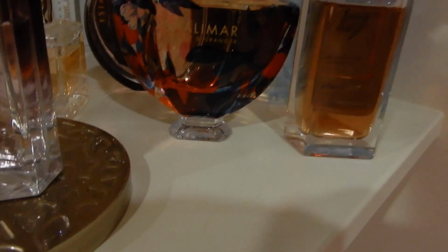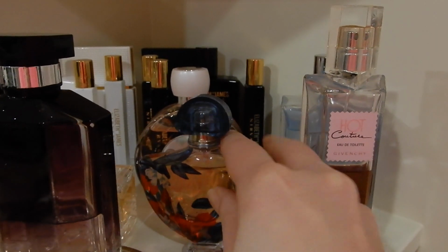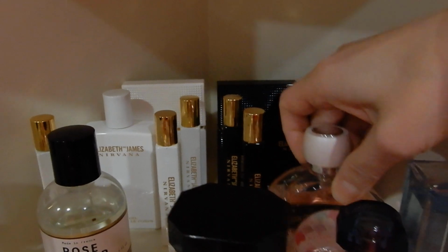Over here we have Shalimar. I believe it's called the Soufflé or Oranger. Oh my gosh, my French. I know, I took a year of French in high school. Obviously it stuck. Speaking of French, Guerlain Météorites Le Parfum. This one is really soft and pretty.